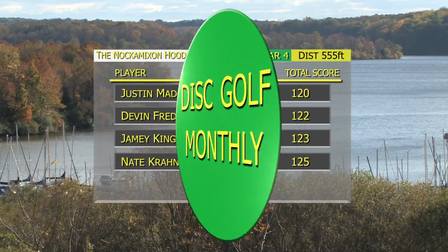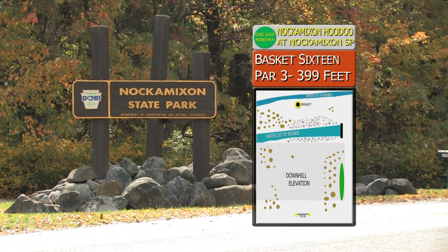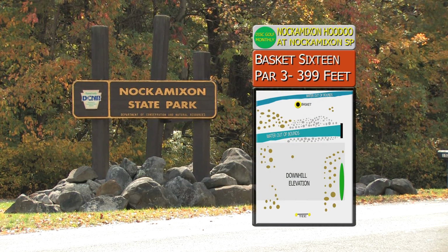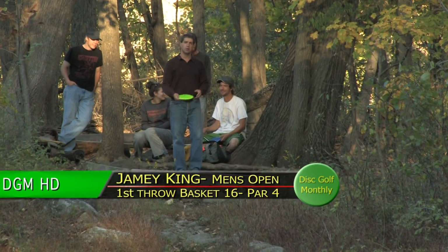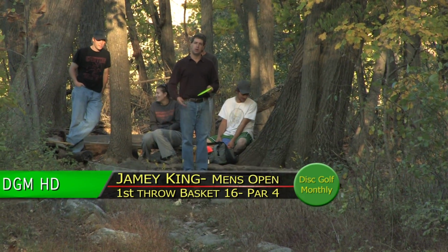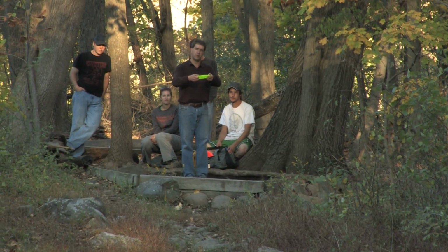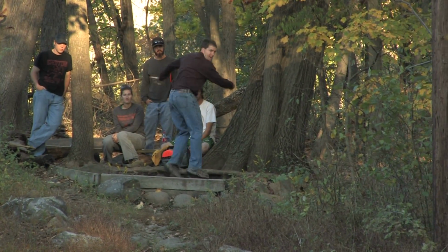As we're getting close to the end here, Tom, we move on to basket 16, par 3, 399 feet. Another signature hole looking downhill, over a ravine, over a boulder field, down to a pin that's surrounded by water and a waterfall.